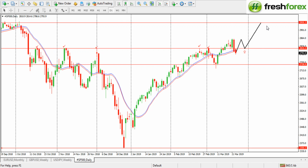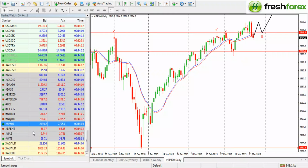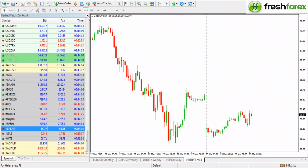towards this level. So this is the first time we bought this index and has stopped us out. We want to wait for the retracement, then we pick a buy up to the top. So we'll move straight to the next chart, and that should be Brent oil.